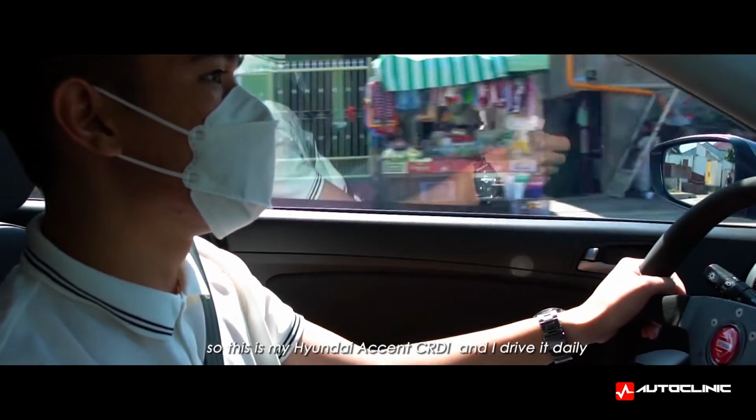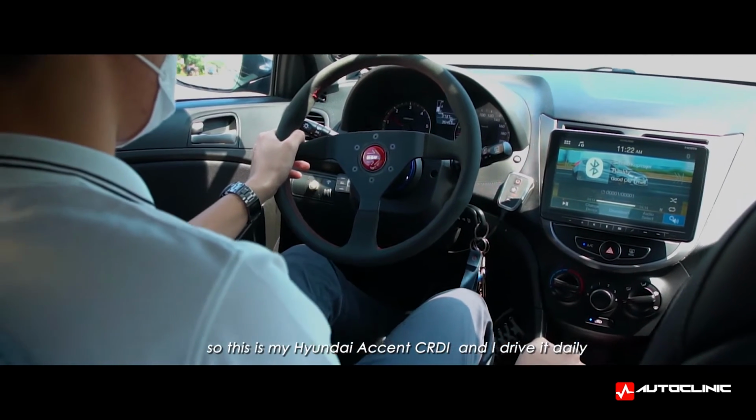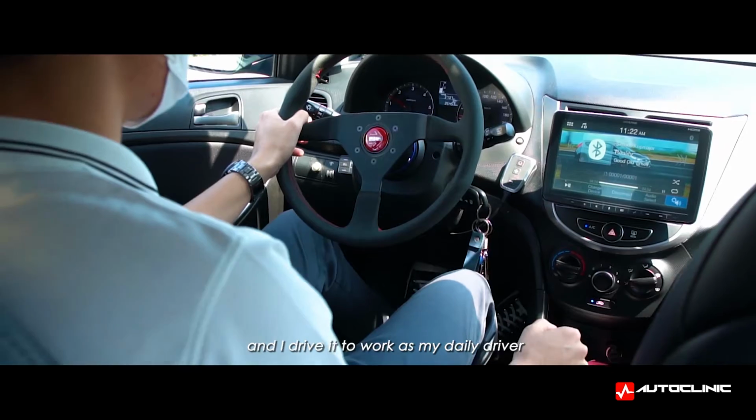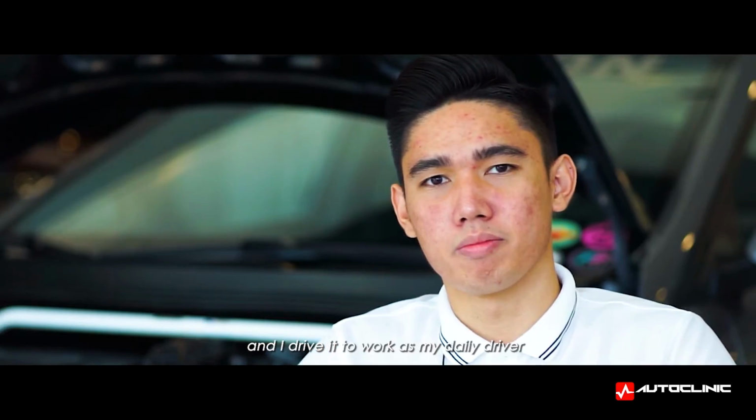So this is my Hyundai Accent CRDi, and I drive it daily. I bring it to car meets, I bring it to the track, and I drive it to work as my daily driver.